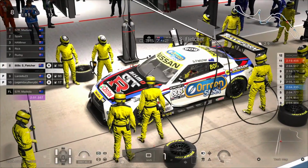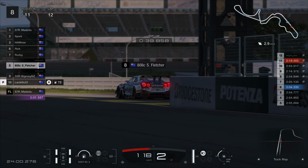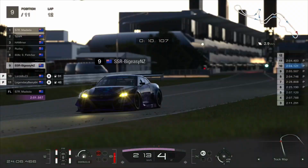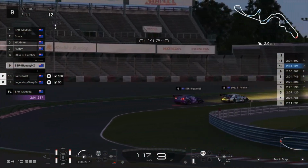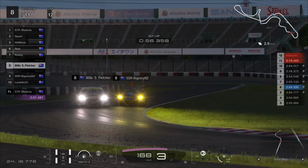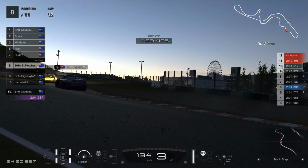And Fletch now making his way out, swapping off the hards and onto the mediums. And here comes Big Easy. Alternate strategy, so he's looking to jump a few people that are going to be jumping in at half time. So the 25-minute mark, we're very close to it. It'll be at the end of this lap as the official half-time sort of moment of this, where we will see a lot of cars coming in.